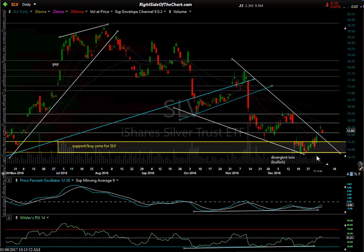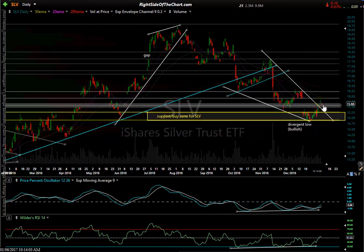You give it a little bit of room, but you scale in, and then what we've done is broken above the top of the zone, and then this downtrend line, sort of wedge pattern. Silver's lagged behind gold a little bit, but overall, this is a pretty bullish chart here.